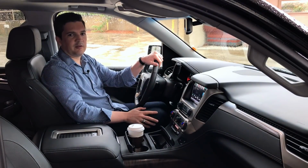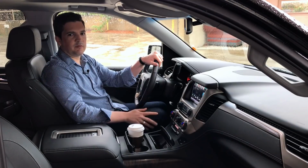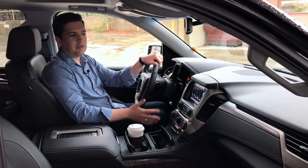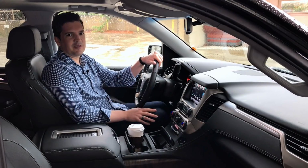And safety was not forgotten. So it's got the forward collision mitigation system, lane keep assist, and adaptive cruise control. Again, everything you need, keeps you safe, keeps you comfortable, and moving down the road as securely as you can be.